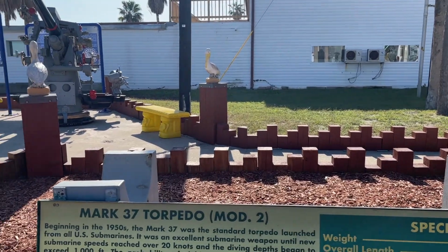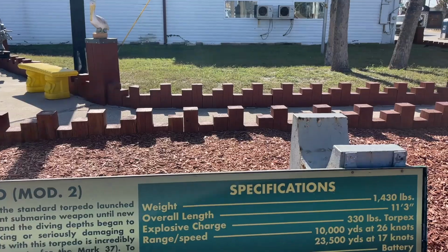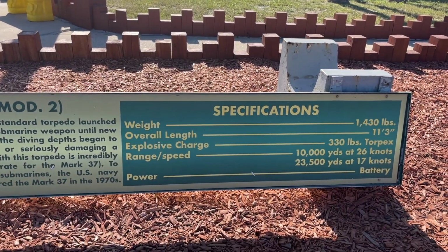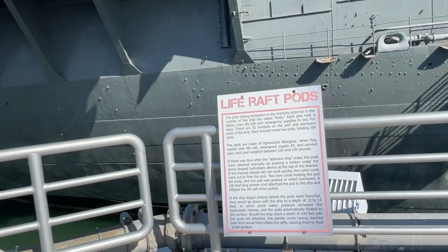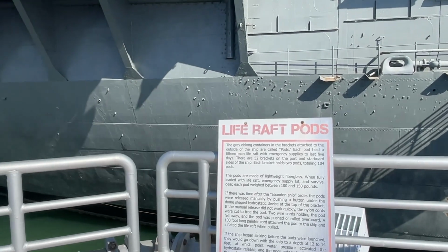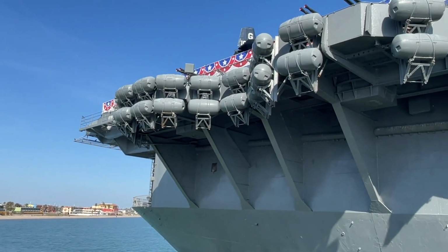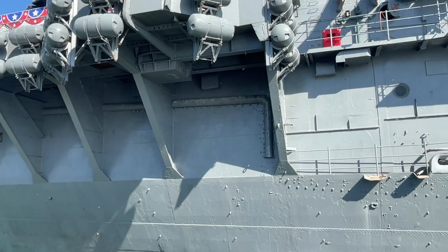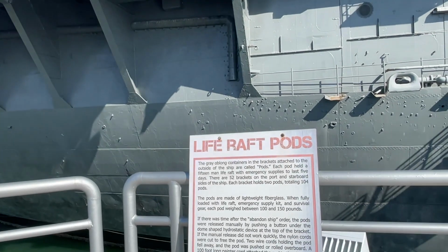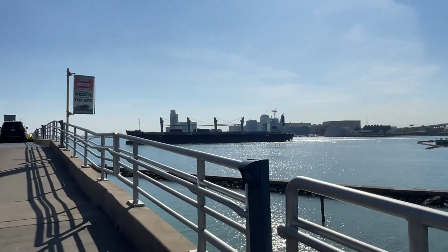And they had this torpedo. Here are all the specifications of it. The life raft pods inflate and open up when they hit the water. They're made of lightweight fiberglass. The emergency supply kit and survival gear, each pod weighed between 100 and 150 pounds. There's a big boat leaving here.